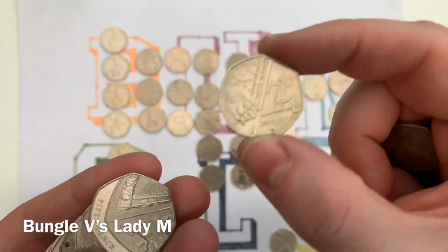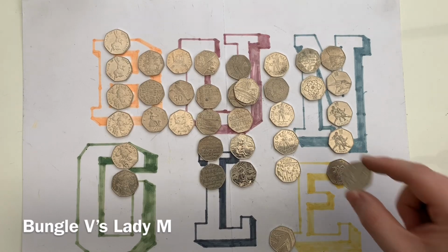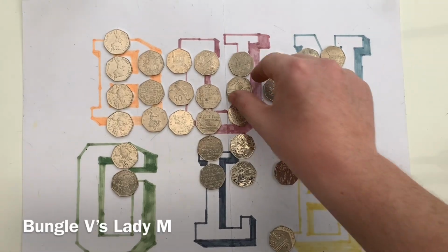Well, cheeky 1-pointer there, Glasgow. I'm just going to put them there. In fact, I need to lay them out anyway, won't I? Yeah. So we can make sure we've counted them properly.